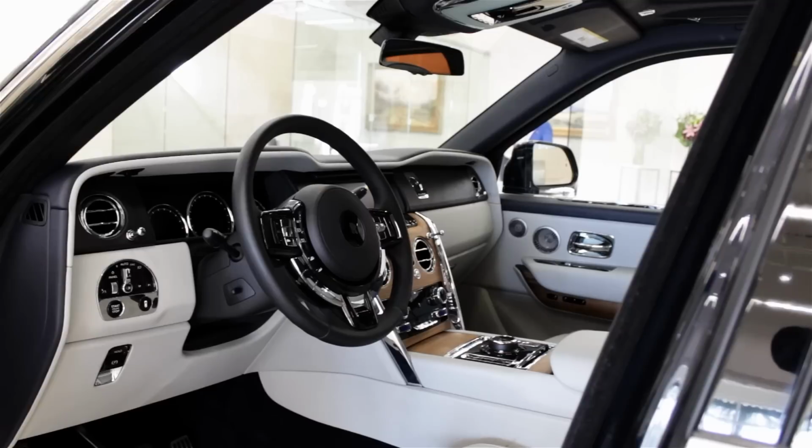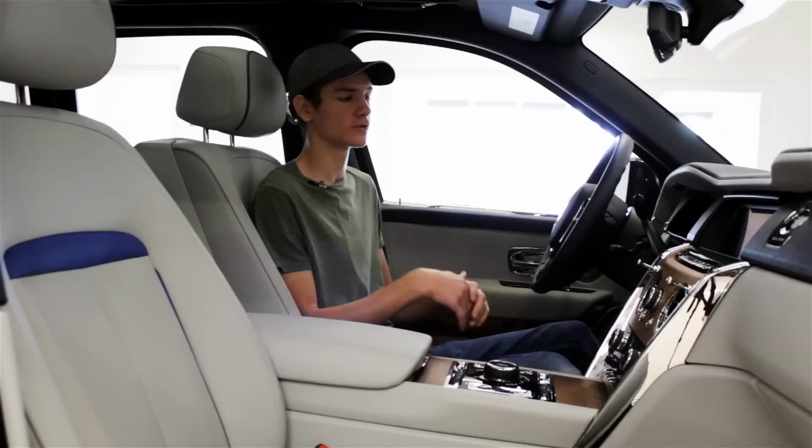But now let's hop into that interior. Alright, so we've got the powertrain, the performance, and the exterior features out of the way.